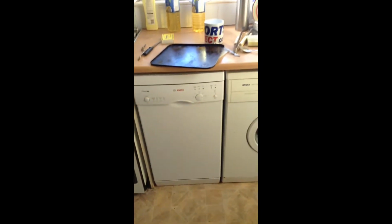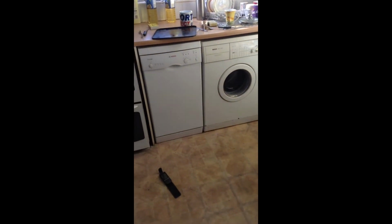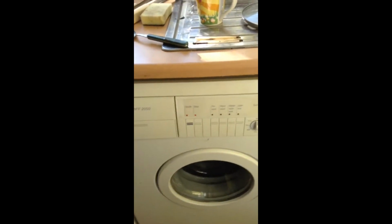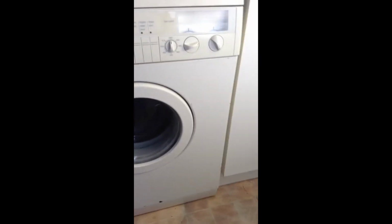And I now have a set of Bosches. I used to have a set of Tricity Bendix, now I've got a set of Bosches. Tricity Bendix is there, Miele's there, Hoover is still out here. But apart from that, this whole machine works perfectly. The pump's been cleared out because I've given it a boil wash yesterday, which seemed to work okay.